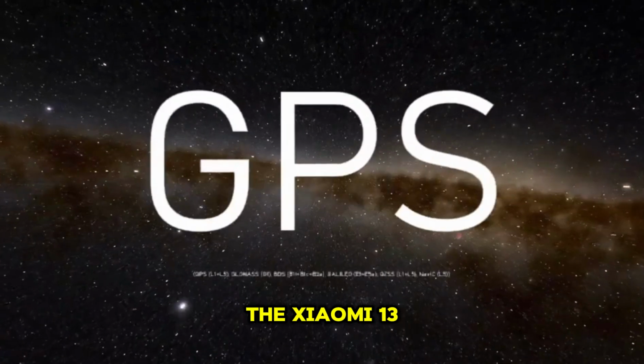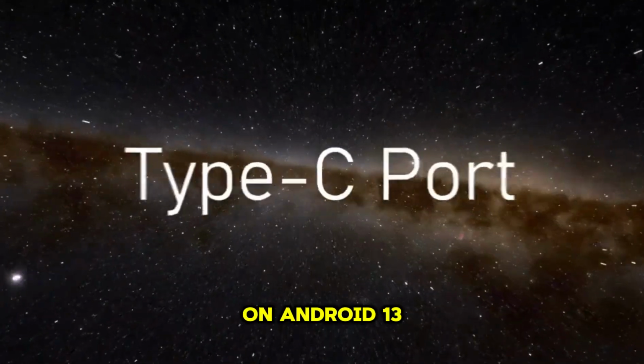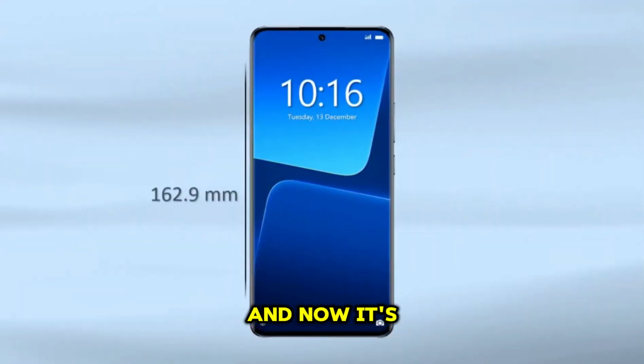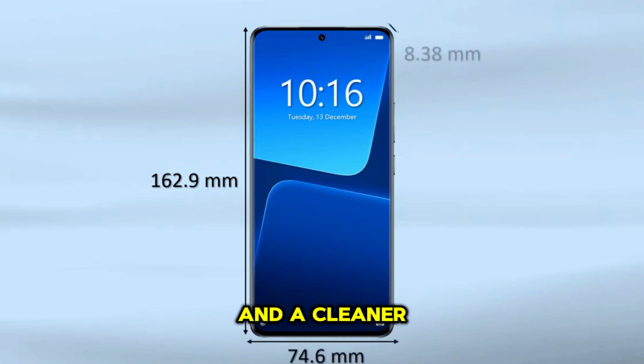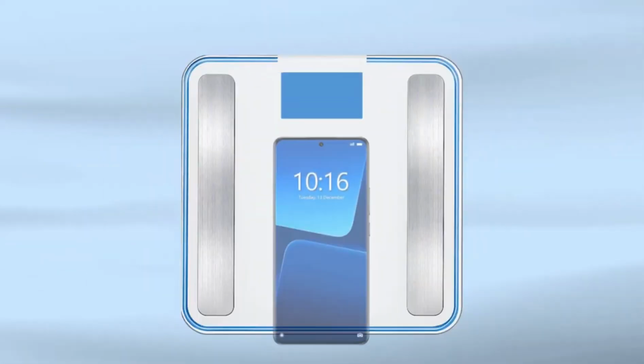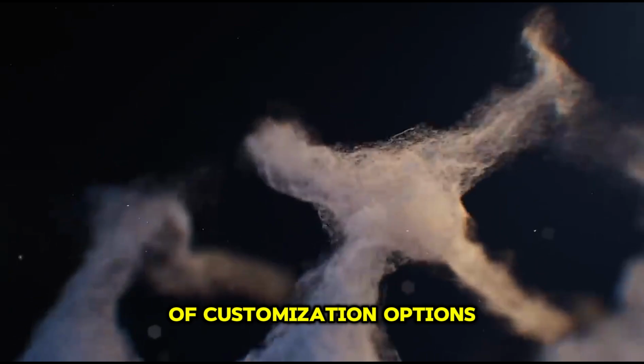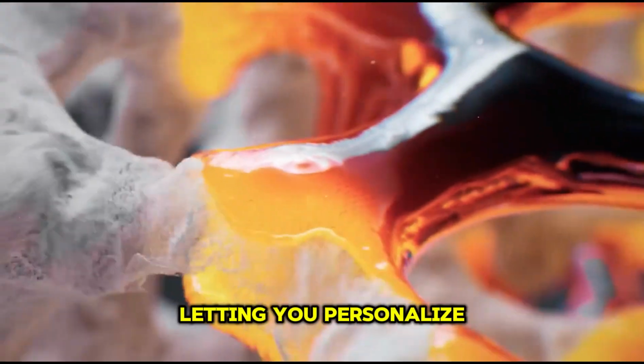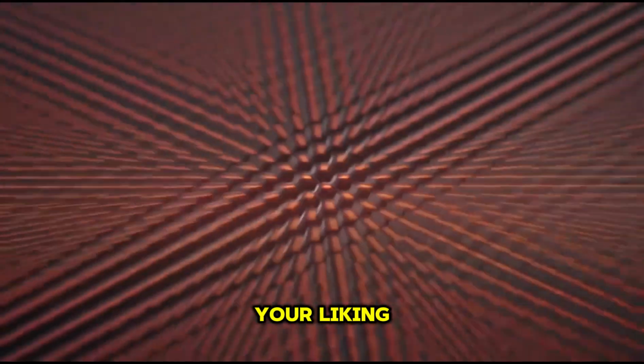The Xiaomi 13 Pro runs on MIUI 14 based on Android 13, providing a smooth and customizable user experience. MIUI has come a long way, and now it's more refined with less bloatware and a cleaner interface. You'll find plenty of customization options, from changing the look of your icons to tweaking system animations, letting you personalize the phone to your liking.